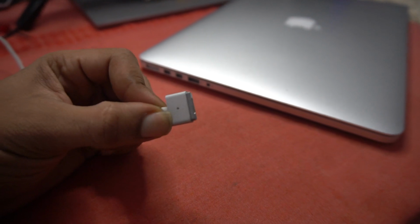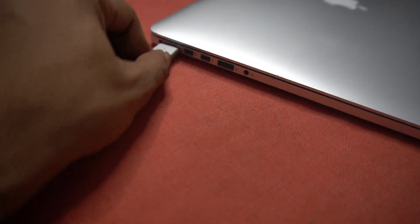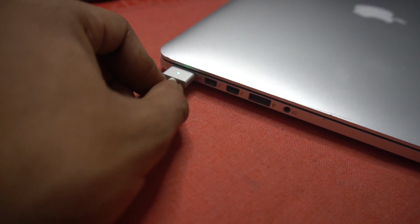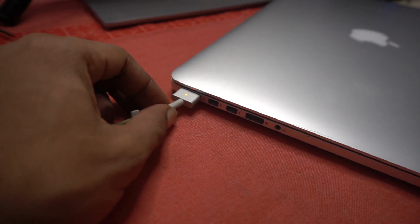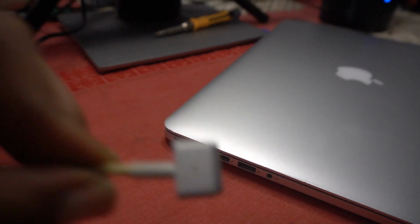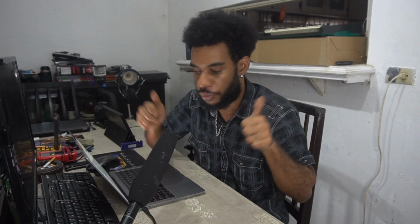Alright, you see, MagSafe in my opinion is the best charging solution for any laptop. You have this magnetic cable that just connects to your laptop, so if for whatever reason you happen to yank it, you just pull off the cable, you don't have the laptop going with it as well, right? The 2015 model had the MagSafe cable connection, a big plus in my book.